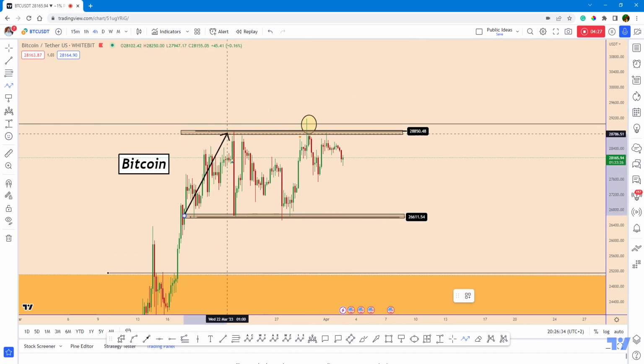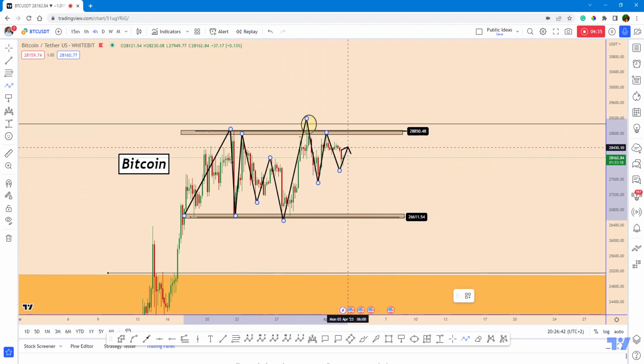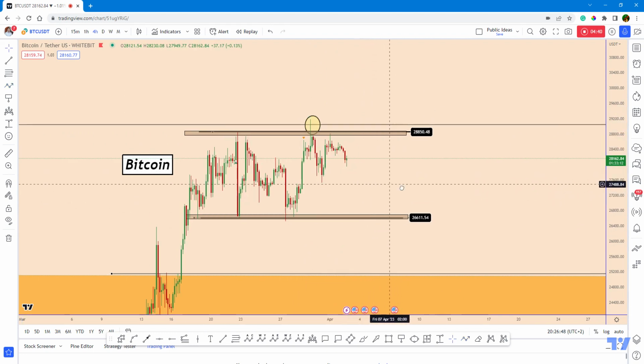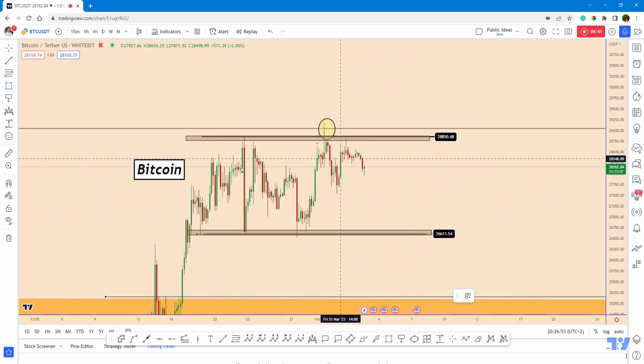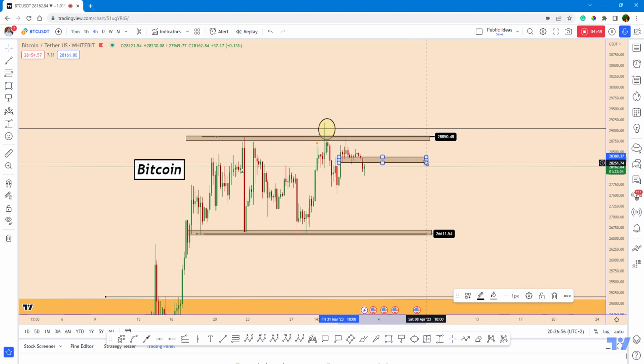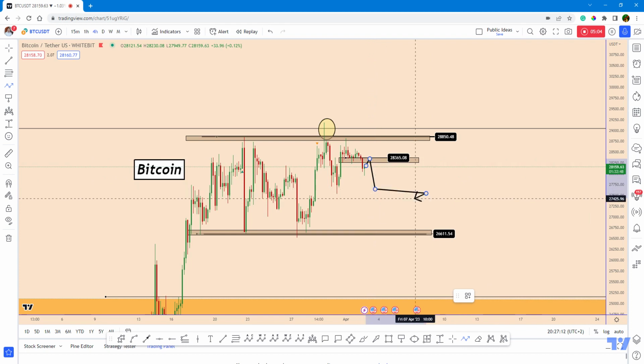So the chances are very high that the price can spend time in correction between these 2 points. Look at this here. Price can create the same wave again and it can move down from this point. What is very interesting in the current conditions that I'm looking at is that if price is going to hold below 28,350, 360, then the chances are very high that it may continue down further from this point.